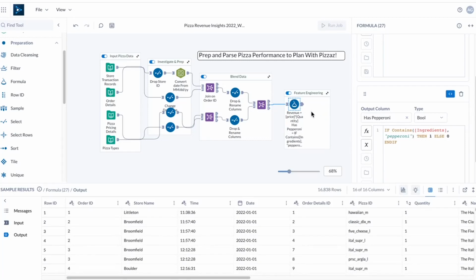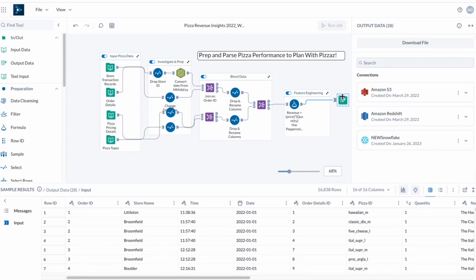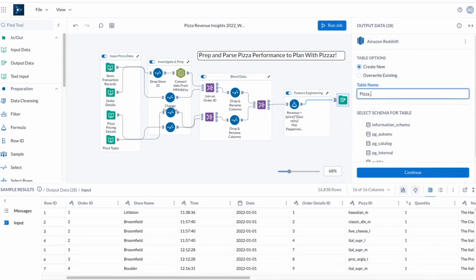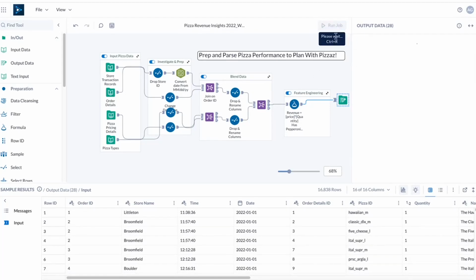All right, so I'm happy with this feature. I'm going to now output my data set because it's ready for auto insights. So I'll drag in an output tool, and here you can see my database connections come up. Super easy, right? So because my pizza chain uses AWS for its infrastructure, we had S3 to store our raw data, and then we use Redshift for our final business ready data sets. So I'm going to click on my Redshift connection. I'm going to call this Pizza Sales 2022, select my schema. And then finally, now is when you can save and run your workflow.